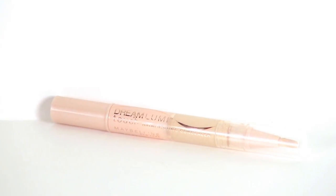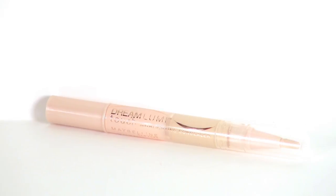You also see me blend this right over my hairline and into my ears a little bit, down the jaw and neck, because I don't want there to be any visible lines where the coloring of the skin looks different. That's why I always wear my hair out of my face when I'm putting my makeup on. Now I'll be applying Maybelline Dreamlumi Touch Highlighting Concealer in Ivory.